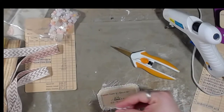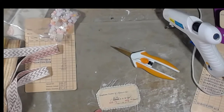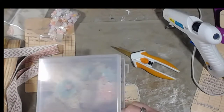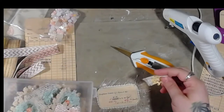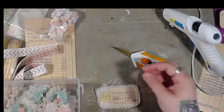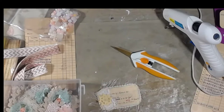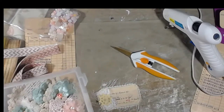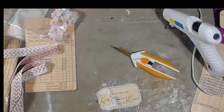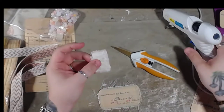That's pretty, but I don't like the green on this one because it doesn't match. So I'm going to look at this. I don't think these are going to match either, but I don't know, the yellow is not bad. I actually really like the yellow. And then we're going to put something small on the other side. Maybe a couple more of the pearls.